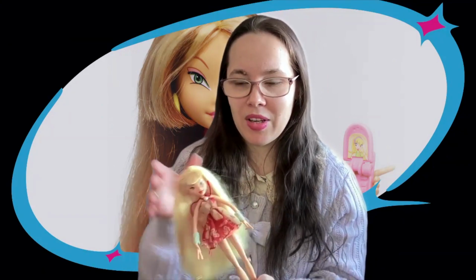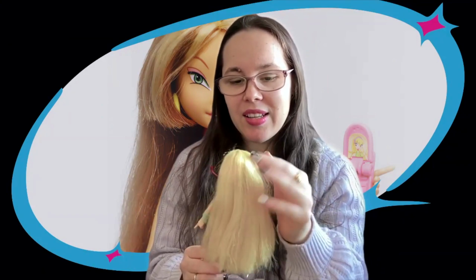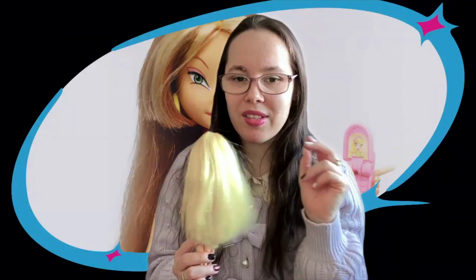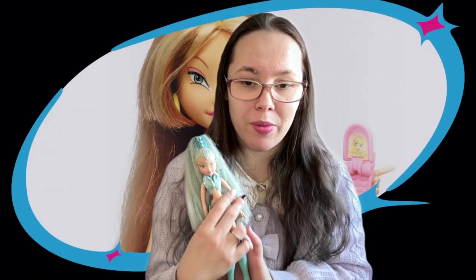So this was actually custom-made by my mom. She's gorgeous. She has little tinsel in her hair, which is something that I absolutely love about this line. Icy has tinsel in her hair as well. I also have Icy from this line. I love that they included Icy in this line.